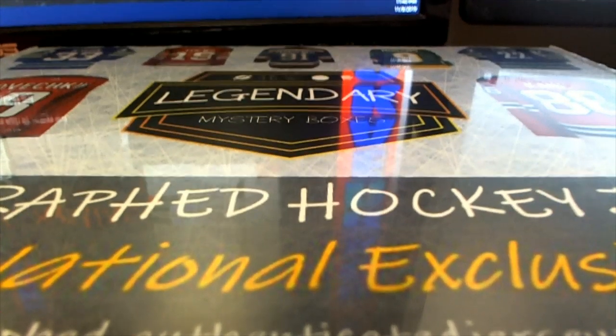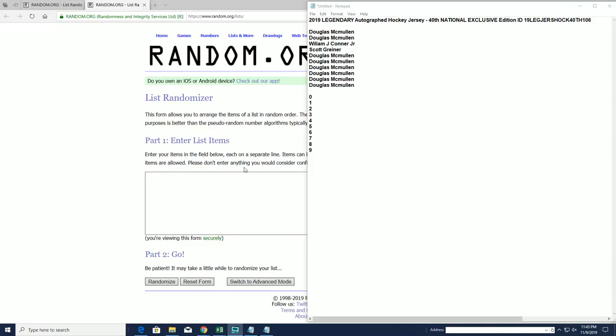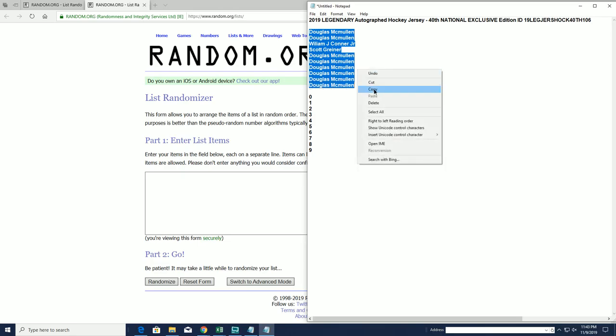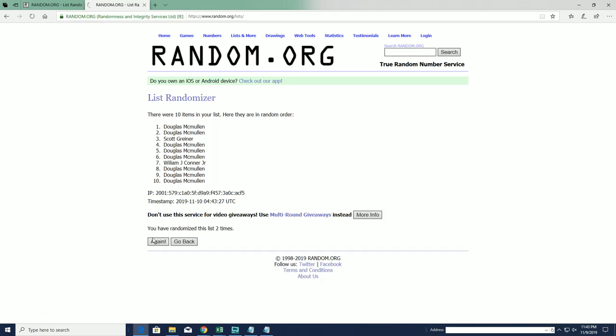Let's do it. 2019 Legendary Autograph Hockey Jersey 40th National Exclusive Edition. This is number 106. Good luck, everybody. All right. Dug him to dug him. Let's copy and paste. Good luck, guys. 10 clicks. And this is names and numbers 7 times each.